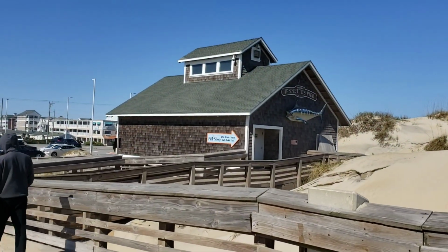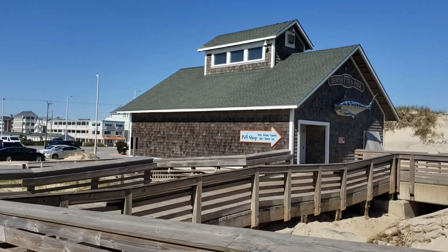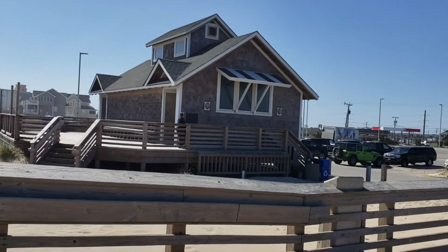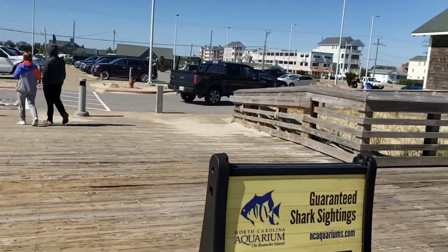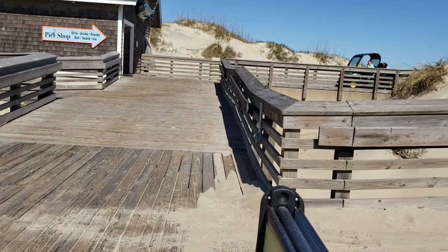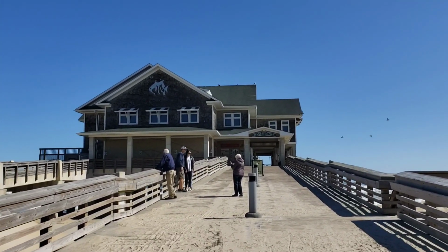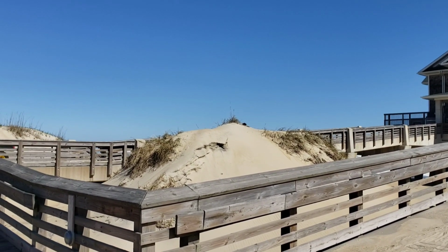Immediately when you come to the pier, they have washrooms. I think that's an office or supplies for the people that work here. But they also have restrooms on this side here. And they actually have sand on the deck when you go to walk up to the pier. So pretty cool. I mean, you're right on the beach, so it's awesome.